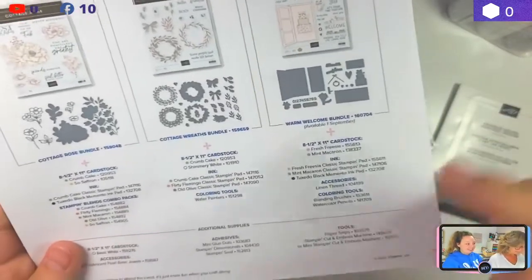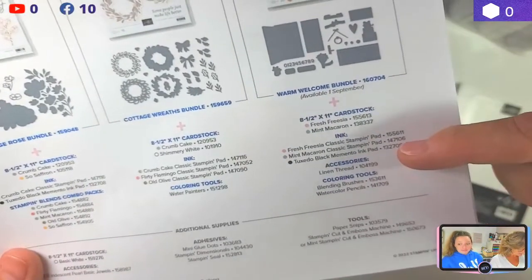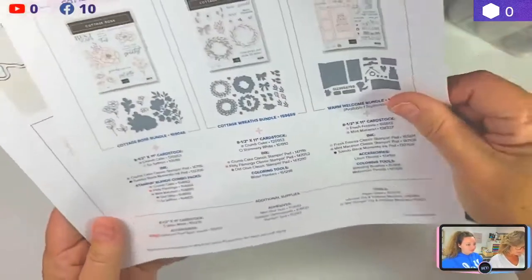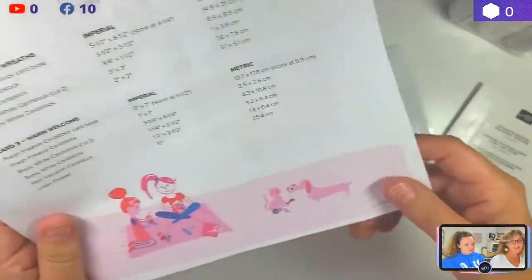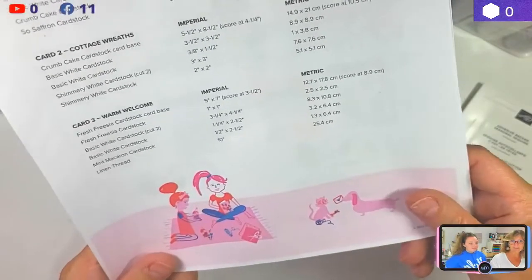But anyway, if you look on this flyer, it tells you the different supplies that you're going to need to make the card on that day with Stampin' Up! And the tools that you're going to need right here. If you want to prepare ahead of time, we'll have this posted by Sunday.